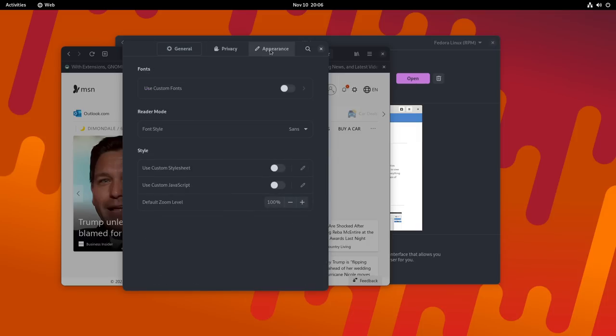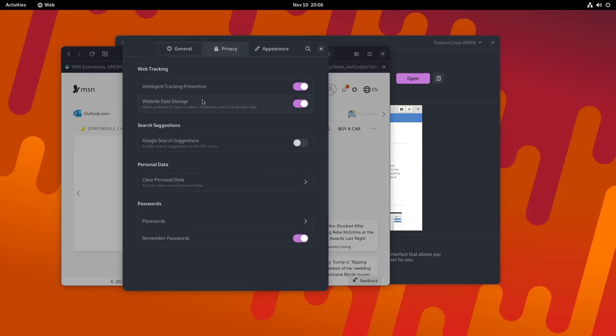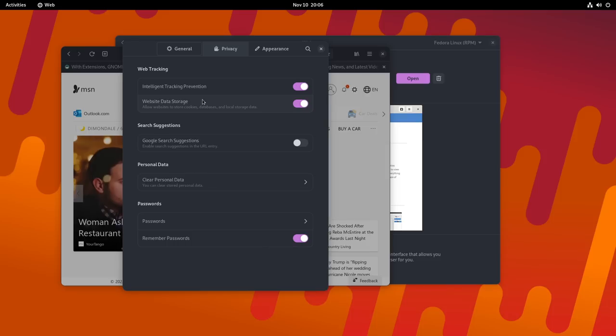So you can also change the font style. You can use a custom style sheet. I'm not sure actually what that affects, whether it's the chrome on the outside or if that's for websites itself. I didn't test that out at all. And there are some privacy settings. Now, the one thing that is missing here that is coming later on is extensions.